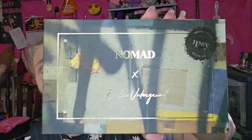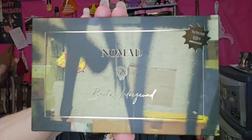So what's up? Of course, Nomad Cosmetics. That's what's up. We have 2 palettes from Nomad Cosmetics. We have the Berlin Undergrund. I always will say underground, but it's not actually spelled that way. It's Undergrund. This is the original formula. This actually came in an Ipsy. And we have the Nomad Berlin Undergrund 10th anniversary with the new formula. So we are going to compare these 2 palettes.